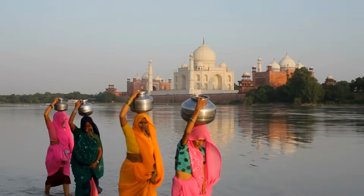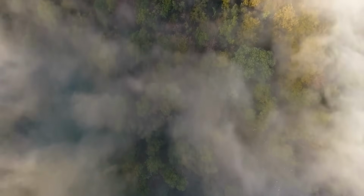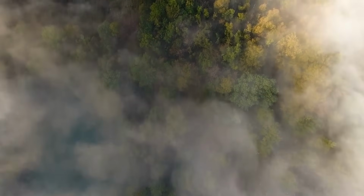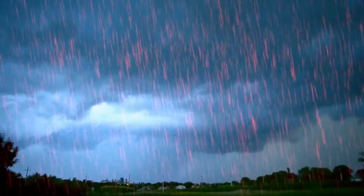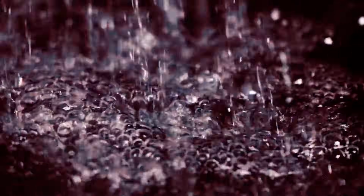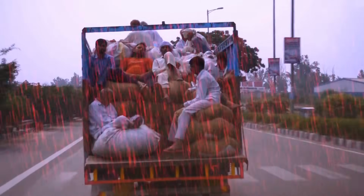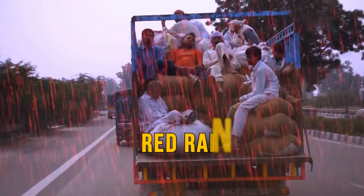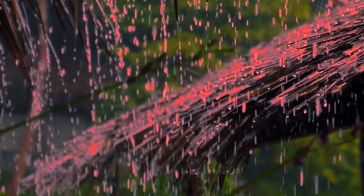Southern India, between July and September 2001. People witnessed one of the strangest weather phenomena in recorded history. The rain was red. What many would have thought to be a typical rainstorm left them shocked. The color was bright enough to stain clothes. There were other colors too, such as green, yellow, brown, and even black. In the middle of a monsoon, red rain started to fall, and did so periodically for several weeks.